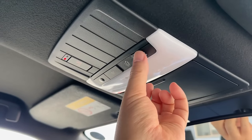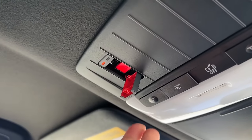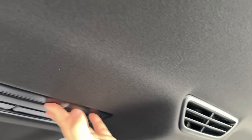It has a sunglass holder, and the room lamp is unfortunately a bean bulb. If I were you, I'd replace it. But it does have an SOS call, so it's connected. Pressing it is not a bailout, but an emergency switch that leads to an operator. You also have a circulator.